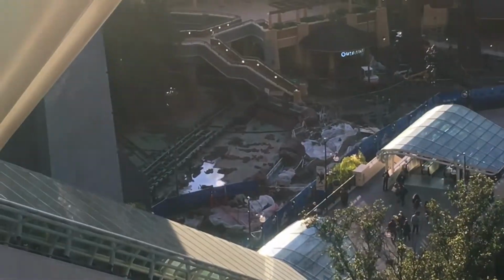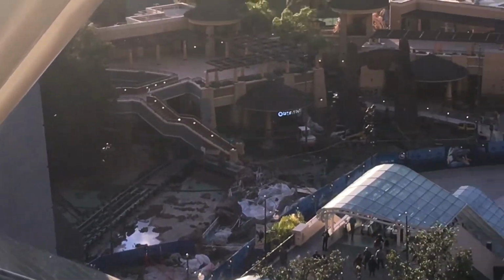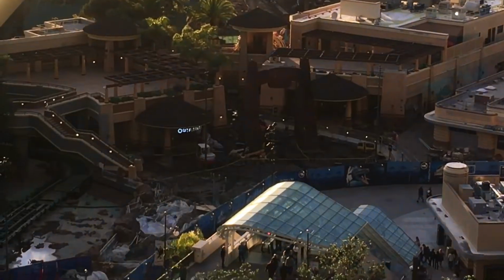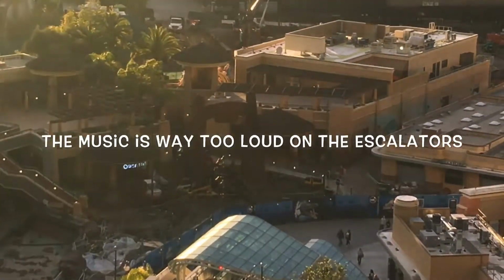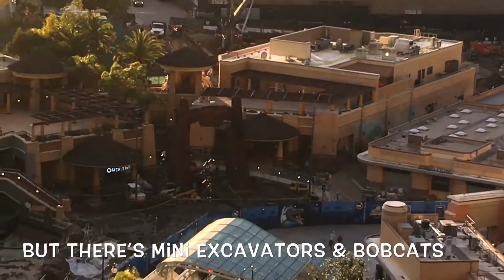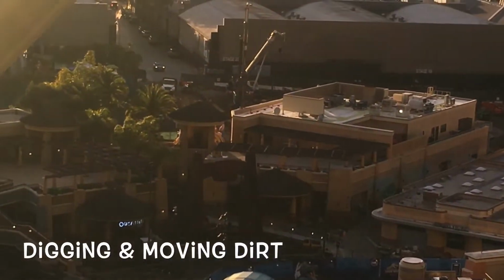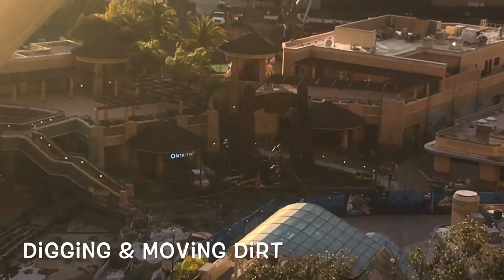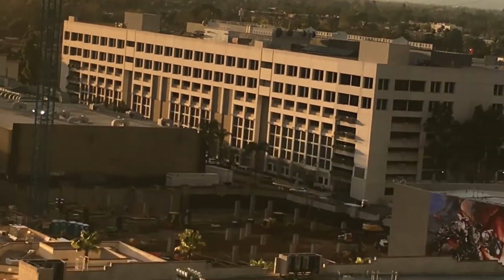Here we see the water completely drained. Working on the tracks, even the cafe. You see Bobcat and skid loader putting the dirt around. Hopefully a Jurassic Park sign stays. It's kind of iconic. I'm sure they'll go ahead and change it to Jurassic World, but hopefully the sign itself is strong. And then we got the tower crane to make the pits, things like that.